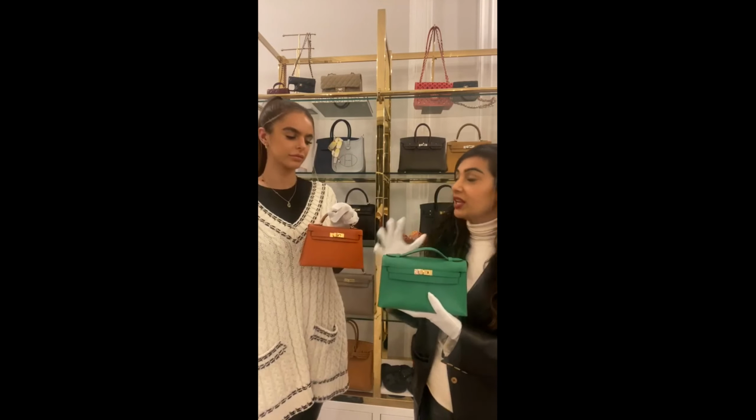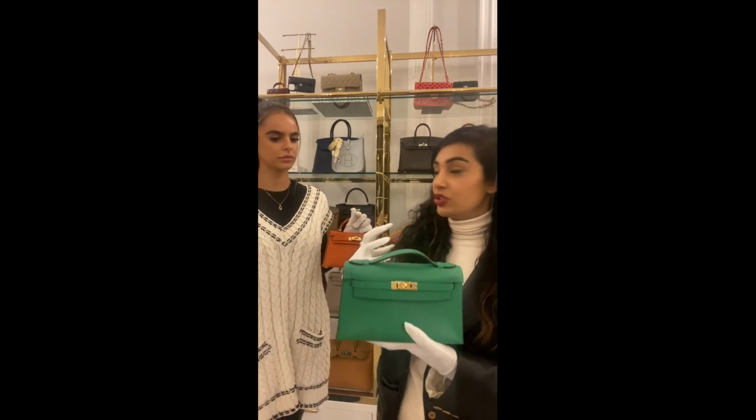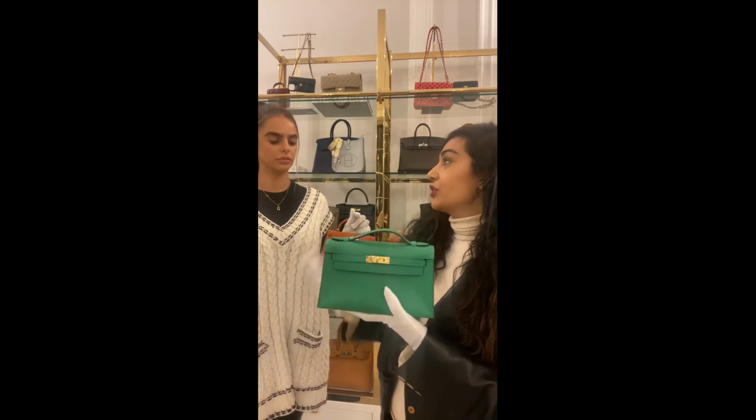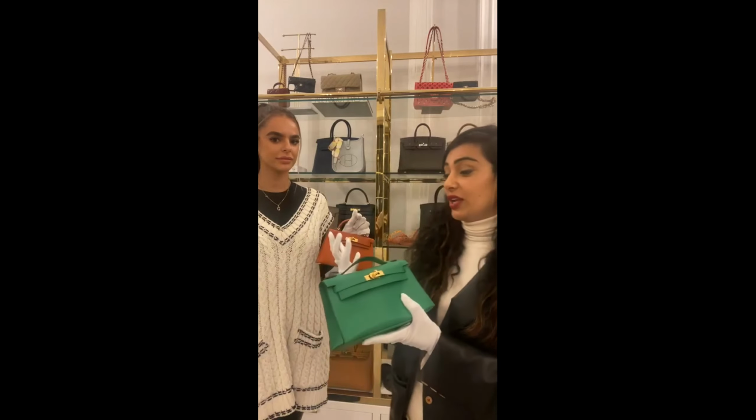So the difference between a Mini Kelly and a Pochette is that this doesn't include a strap. It's a lot wider. You can fit much more in.